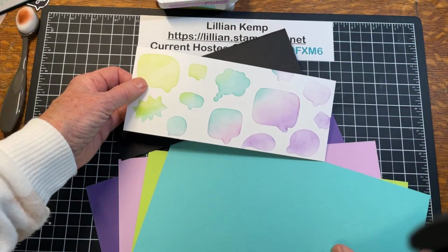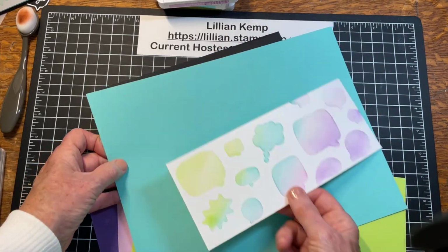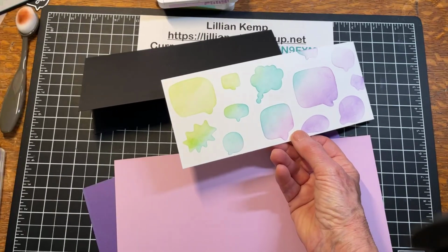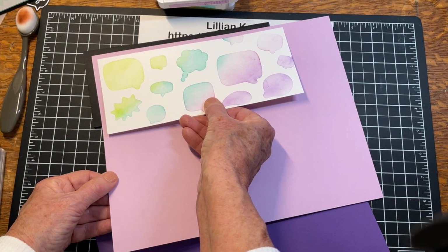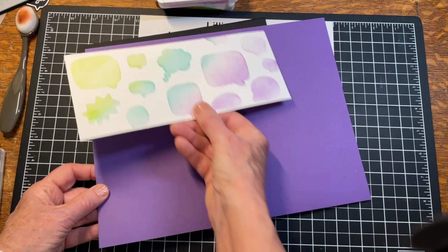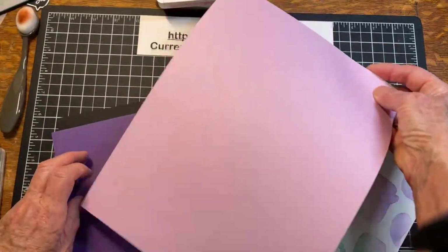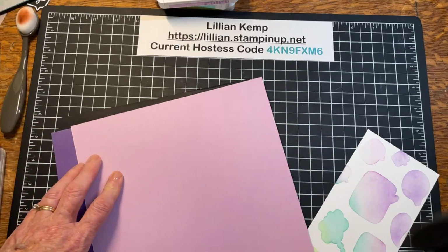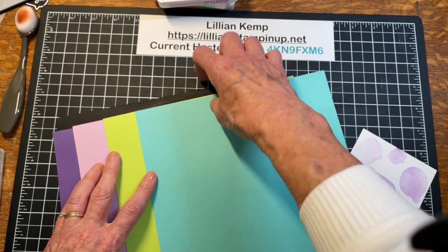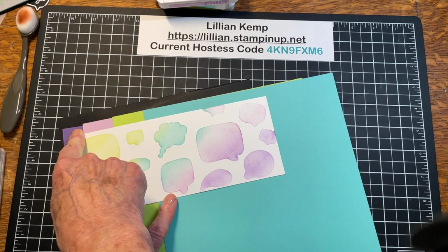So which should we do for our layer here? Should we do Coastal Cabana? So you can say blue if you want. Or should we do Parakeet Party? Or you can call that green. Fresh Freesia, light purple if you want. Or Gorgeous Grape. Which should we do as our layer in between? So I'm just going to bring them along here. Gorgeous Grape, Fresh Freesia. I think I see a Coastal Cabana, a Fresh Freesia. I'm seeing all different colors popping up. Blue. So, see how any of these colors would work, right?